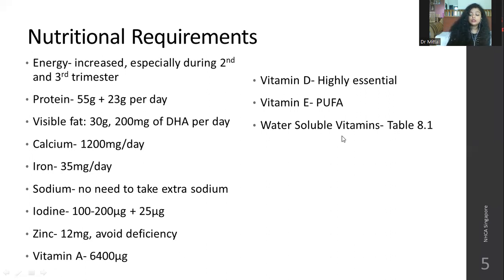Water soluble vitamins, just focus on table 8.1, those who have the textbook. Based on the ICMR data, you can put the page number in the chat box as well, because my textbook page number will be completely different from what others are having.